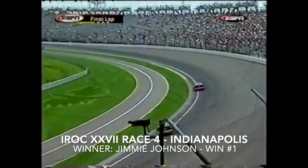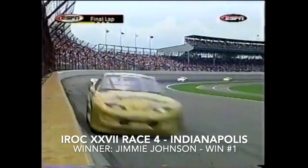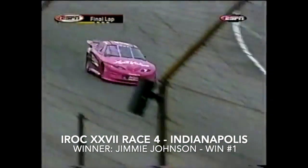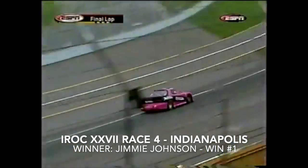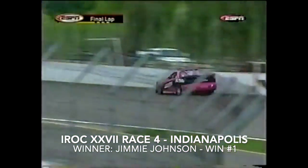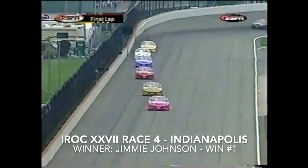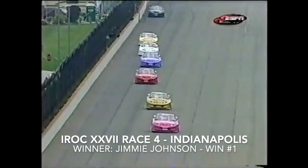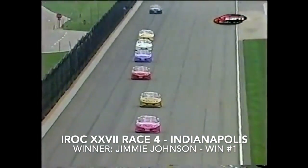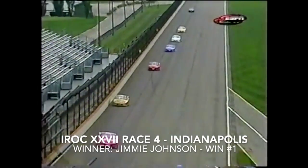Last lap of the last race of the 27th season of the True Value International Race of Champions. They're pretty well spread out at this point. Several car lengths separating each competitor, so it would appear as if there will be no major changes of position here on the final lap. But the point is that Jimmy Johnson is on his way to victory in the race, and Kurt Busch is on his way to the IROC Championship.